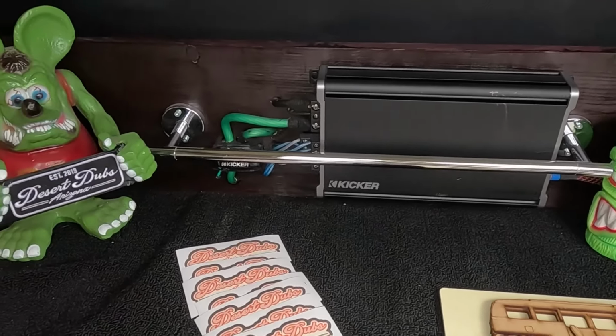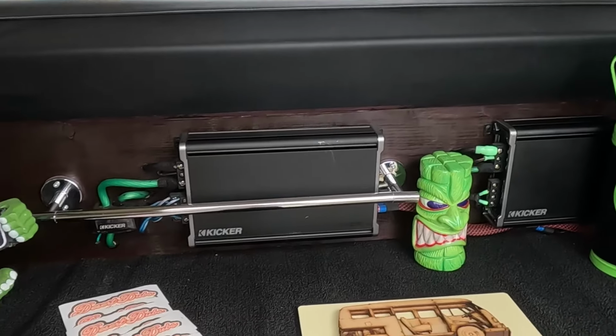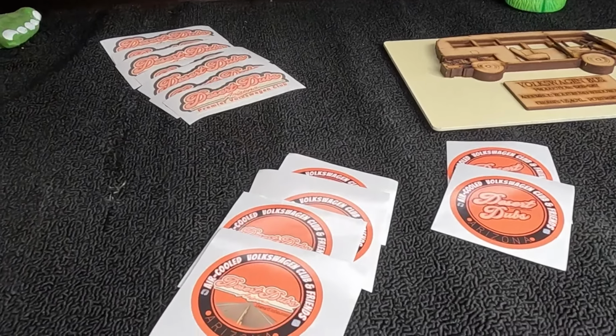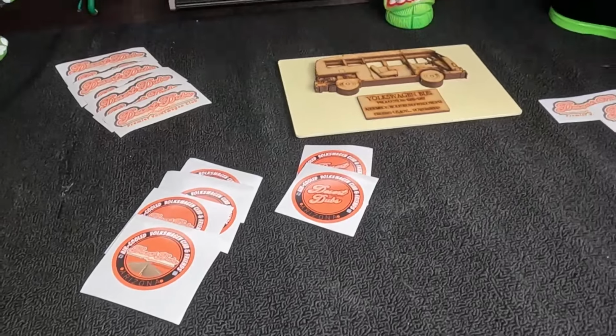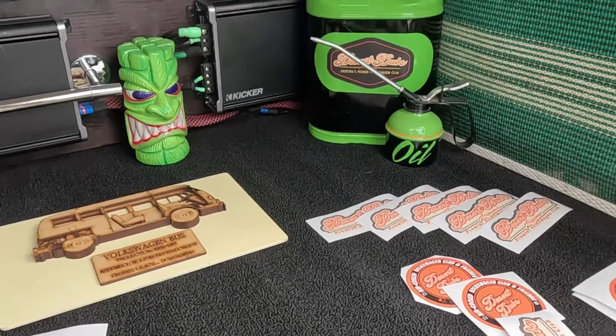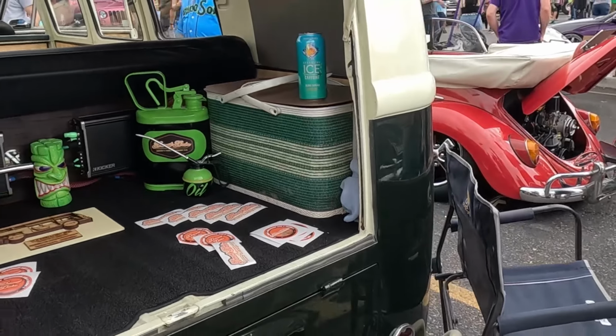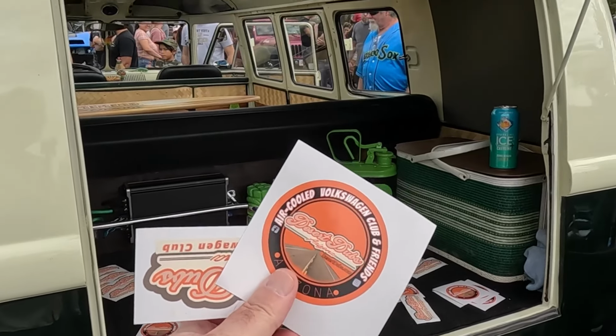Oh yeah, nice. Looks like it has a good sound system. Got me some stickers.